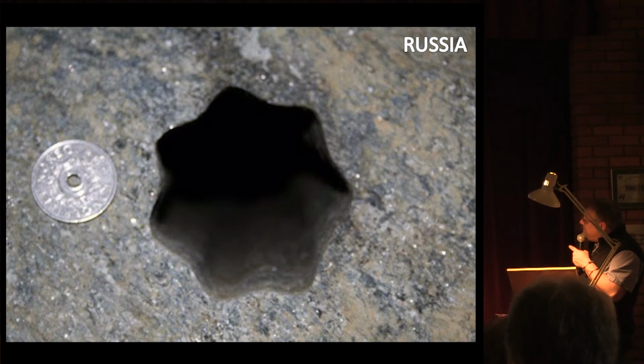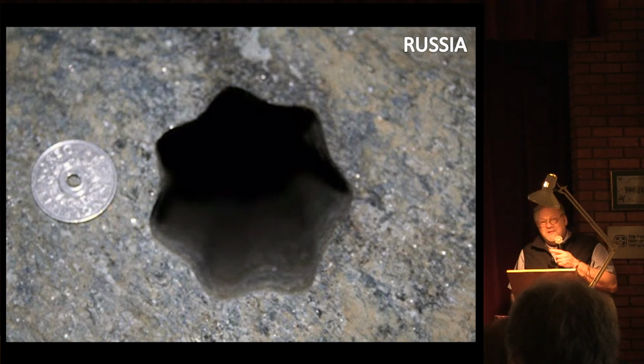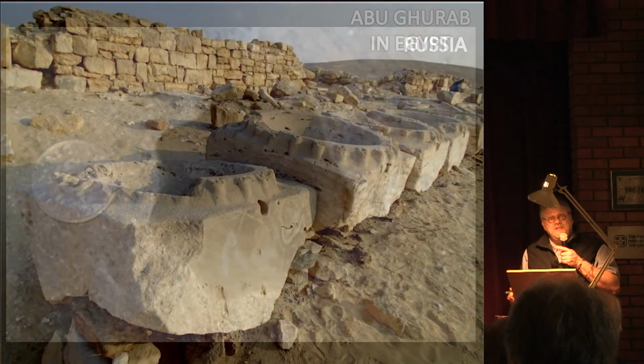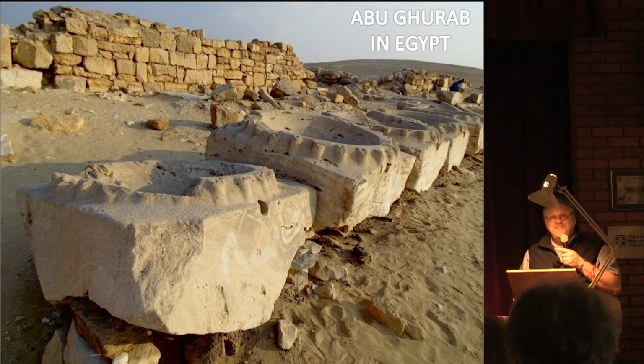And they did this one from Russia. How do you bore that out? It's not something you can obviously turn, is it? I'd be dumbfounded, absolutely dumbfounded. But do you know what? These things exist. They're there in plain sight, teasing us as we try and figure out what they are. We don't know what these are. Archaeologists said they were sphinx.